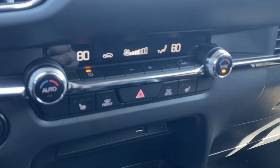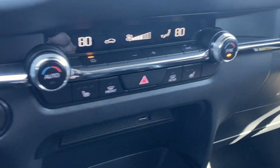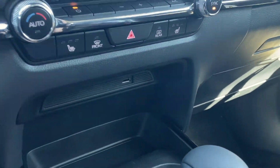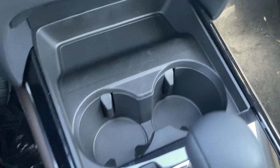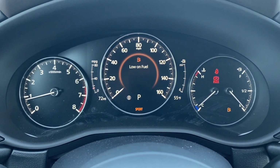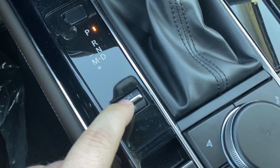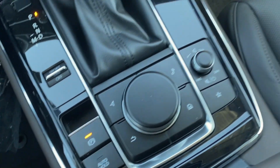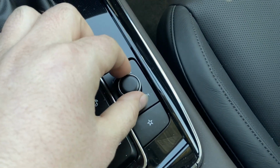Dual zone climate control, as I said before. Heated seats are an option. They do not come standard. This car obviously does have them. You've got your USB port down there, a big area to put a phone and other things. Cup holders as well. There's your sport setting of sport on and off. It'll say right there on the bottom if you have sport on or off. That's all you can change there. There's no other driving mode that this button controls. Auto hold, parking brake, all your options for the center touchscreen. This is your audio volume control.